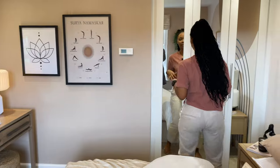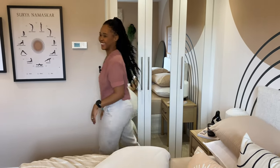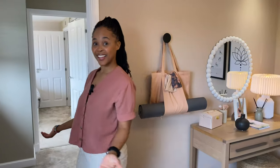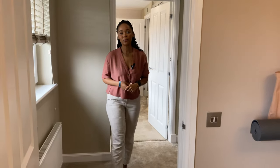So you're like, oh yeah, I can see myself properly now. It's all clear now. So beautiful bedroom here. And that is the Falkirk by David Wilson. A lovely four bedroom home that is perfect for families.